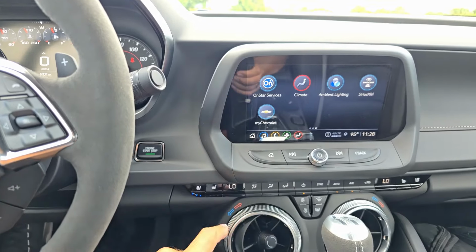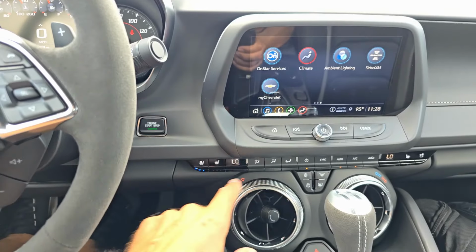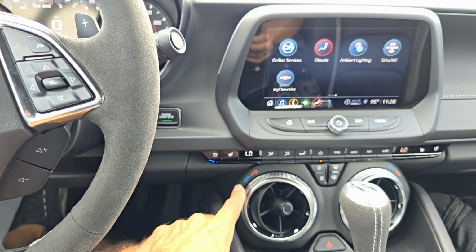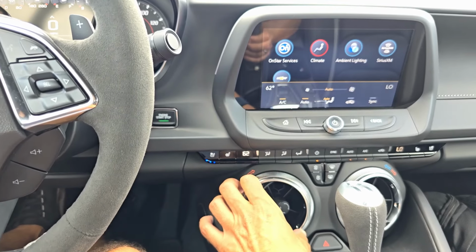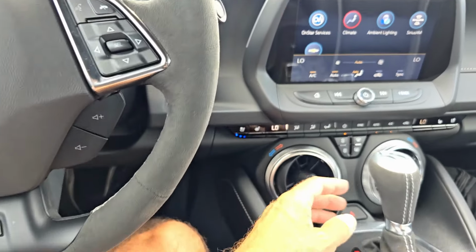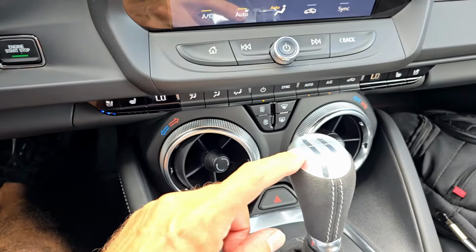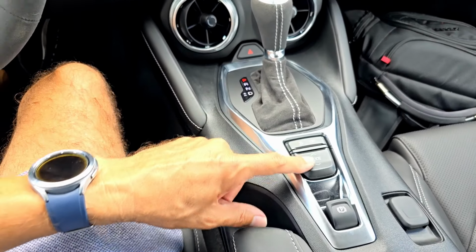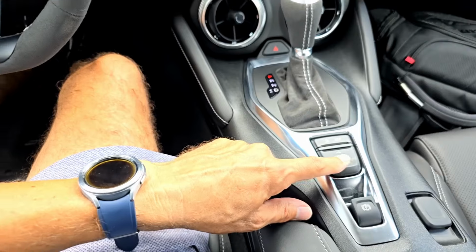And then there's a seat and track down here below, a strip of shortcut buttons, basically your heated ventilated seats. Okay, here's the adjustment for your temperature, a big one around the vents. Here we have Camaro spelled out on top of this gear shifter, regular gear shifter. We have traction control off, electronic parking brake, different modes.